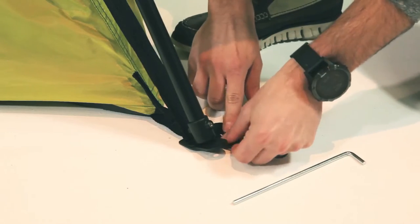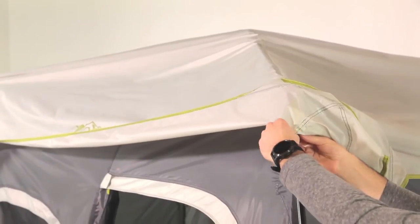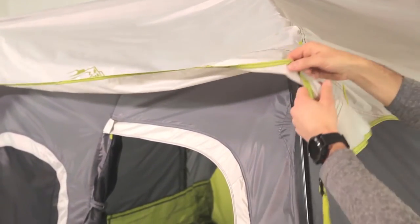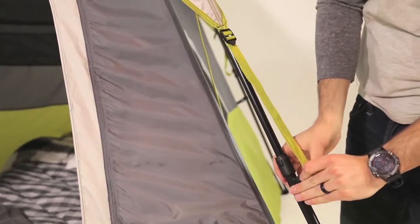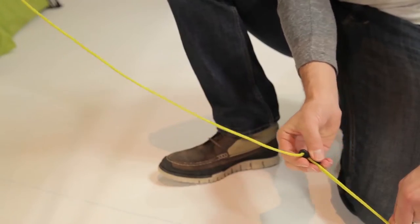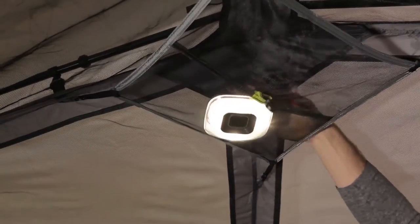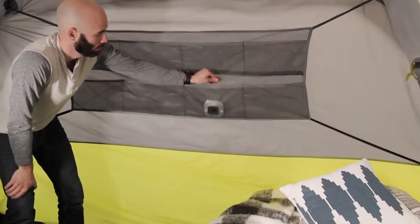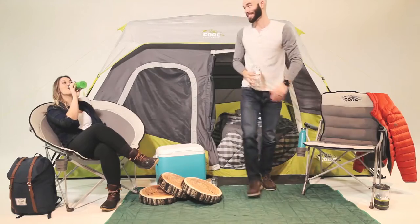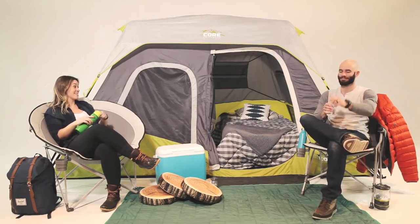Stabilize your tent by pushing the stakes through the ground loops at a 45-degree angle. For rain protection, drape the water-resistant rainfly over your tent and clip to the leg poles between the locking button and the pole connector. Guy out the tent and tighten the slack adjuster. Next, install the overhead gear loft and the large wall organizer and unpack your bags. Core Instant Tents give you enough time to sit back, relax, and enjoy the outdoors more.